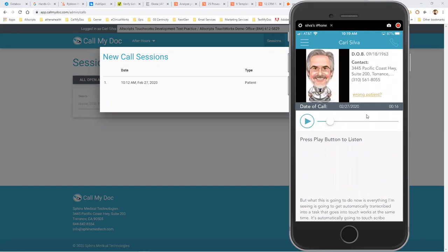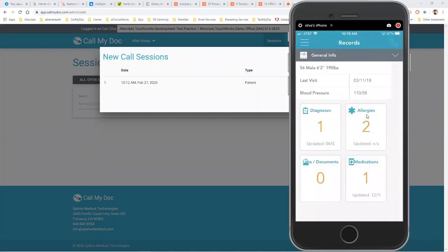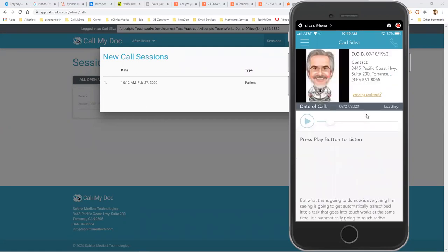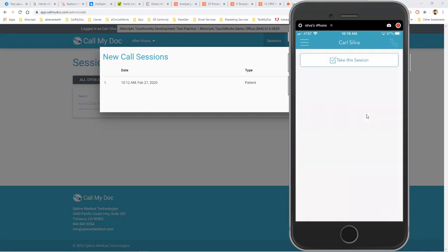Now then what you do is you swipe the screen from right to left like you're rotating a cube, because now I've got the patient chart summary of the 3 most recent visits, problem and diagnostic codes, 3 most recent lab results, medications, etc. So who's this patient? Why do they want to talk to me at all? What's happening with this patient lately? And I swipe the screen again, hit a button called take session, because take session tells CallMyDoc I'm about to work with this patient.